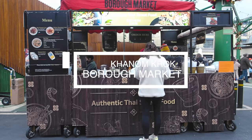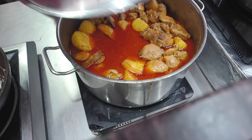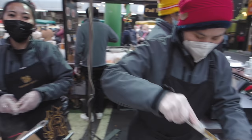Khanom Krok. And here, massaman. Ooh, massaman guy. All right, we're getting this one, guys. We're getting this. Aloy. I'll ask again. Aloy, aloy, tea sword? Tuk yang. Tuk yang aloy. Okay, crab.